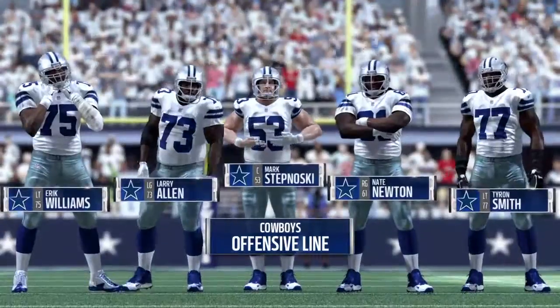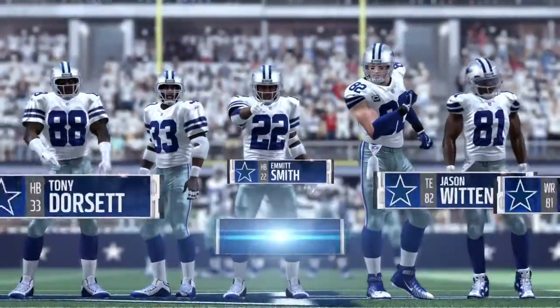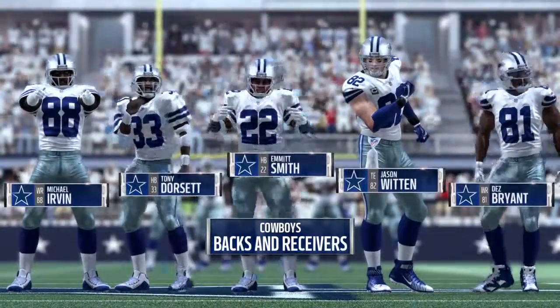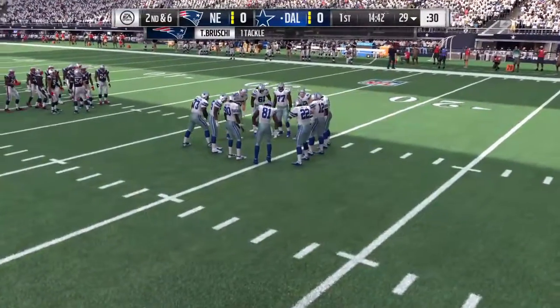Here's the offense, and I don't know what more you can say at this point in his career about Jason Witten. You just give him full respect. This is a guy who knows how to do everything on the football field. Not just catch the ball, but huge in the run game with his blocking at the line of scrimmage.